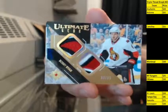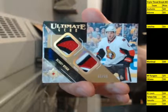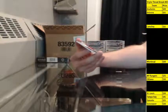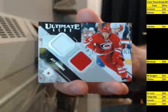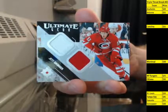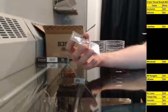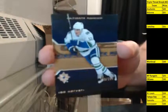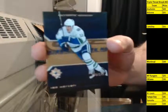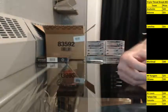Well, thanks, Ernie. I didn't even see you there. Ultimate Gear dual jersey for Carolina, Jeff Skinner. No hashtag Eichel. I don't know. Ultimate Rookies, 199 of 299 for Vancouver, Bo Horvat. Maria, that's the first thing I was going to say, and I was like, no, I don't want to piss off Paul.